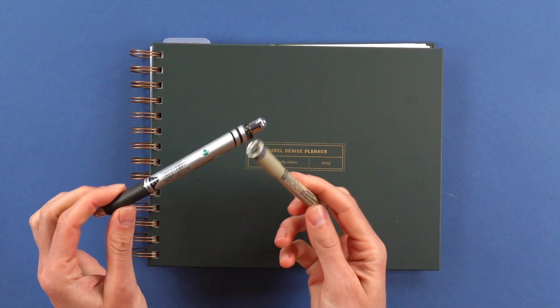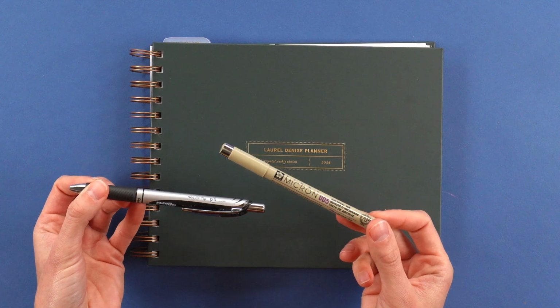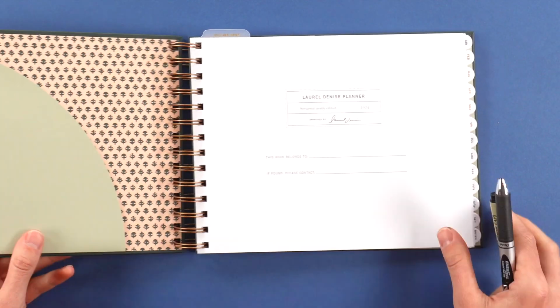Because he's little and because I'm not really going to be changing plans in him, I don't need to use an erasable pen. That's awesome. And I get to take advantage of a non-erasable texture. Yes. I'm really pumped about it.